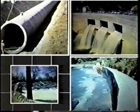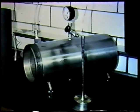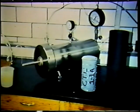Wherever concrete is subjected to hydrostatic pressure, as in pipes, dams, seawalls, or to severe weather conditions, it must be watertight. Watertight concrete is achieved with low water-to-cement ratios, air entrainment, and extended curing time. This is demonstrated in the laboratory with this special apparatus. A hardened concrete cylinder of known water-cement ratio is inserted into the chamber and subjected to water under pressure for a specified time. Leakage through the cylinder is collected and measured.